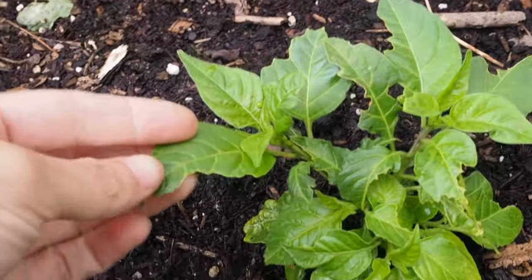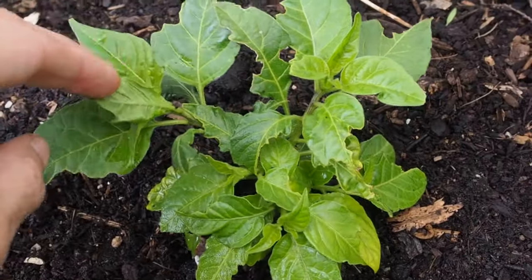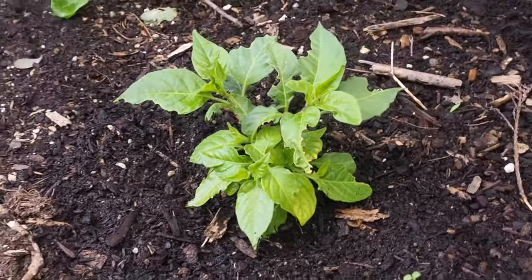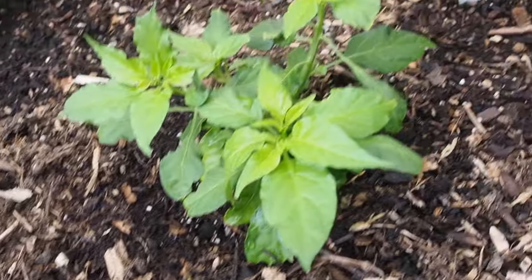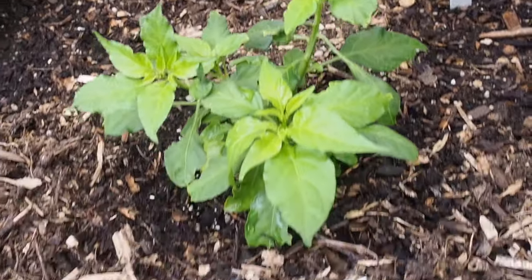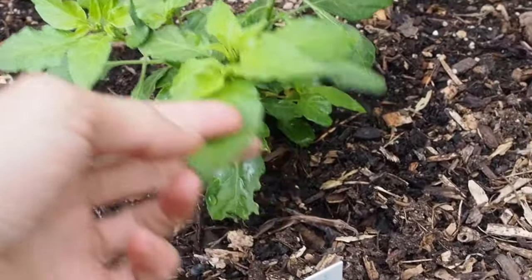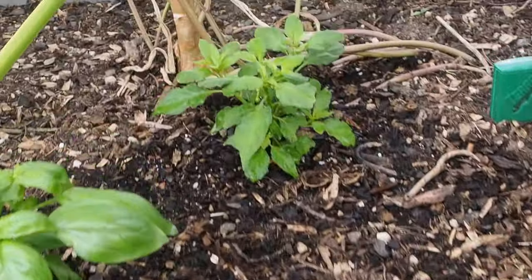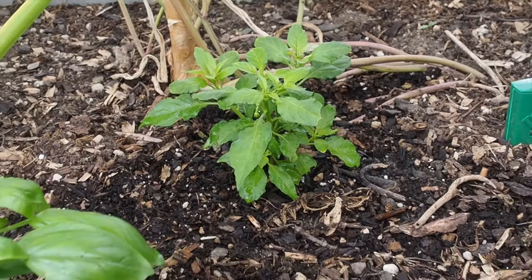Something's been eating the leaves. I'm not sure what's eating them. I haven't seen any slugs or anything in here, so I am not sure. And then I've got habanero peach one, and that's finally starting to grow a little bit, but it's still much smaller than my other peppers. And the one in the back is not much better.